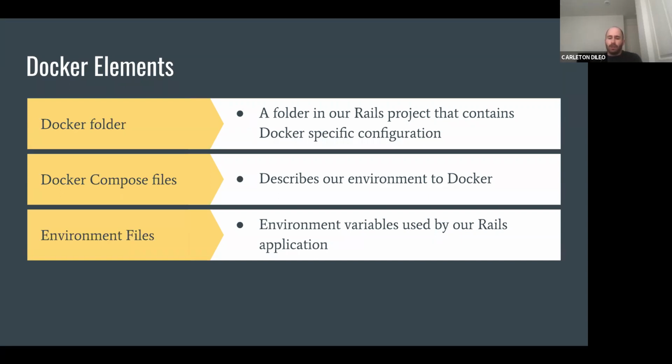And then finally, there's environment variables, environment files. You often need to set environment variables in Rails, many different things: your MailChimp keys, your other API keys, whatever.